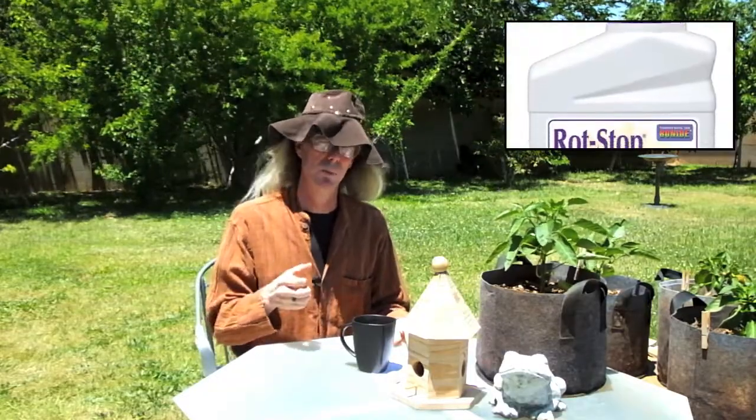So the next one is actually a product that's specifically designed to stop Blossom End Rot. It's called Rot Stop, and it's a spray that you spray on the leaves and on the fruit, and this is supposed to help stop Blossom End Rot as well. Absolutely will not. It's mostly calcium, and to make matters worse, tomato and pepper plants cannot absorb calcium through their leaves or through their fruit. So spraying it on their leaves will do absolutely nothing. It's a complete waste of time and money. It's just marketing hype.